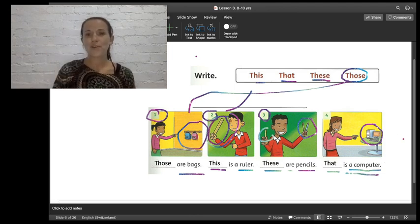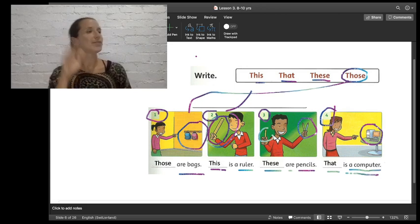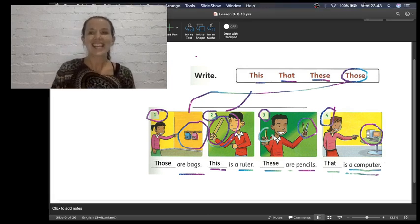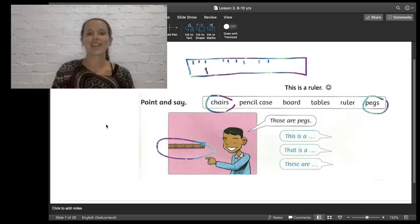Number 4. That is a computer. And louder! That is a computer! Yes! Great job! Okay.